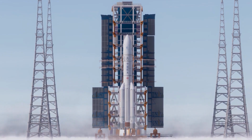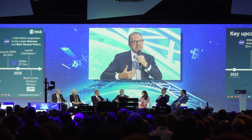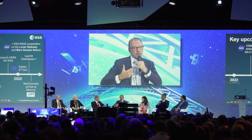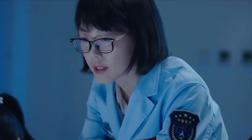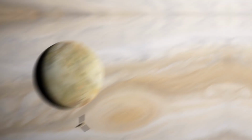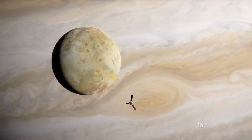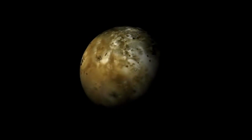China has already indicated that it is planning a Jupiter trip, but fresh information was provided by Wang Qiong of the China National Space Administration's CNSA's Lunar Exploration and Space Engineering Center on September 21st during the International Astronautical Congress 2022 in Paris. The main spacecraft will be dedicated to investigating the Jupiter system and will eventually enter orbit around the moon Callisto for a detailed exploration of the Galilean moon's outermost satellite.